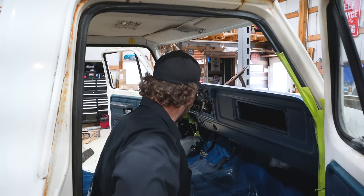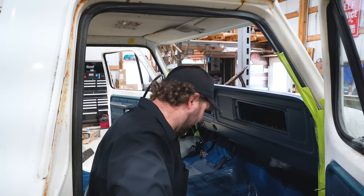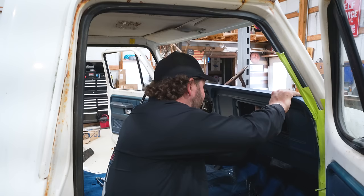Now I got a Ford Escape. Maybe we could trade and give that away instead. Nope. Okay. Yeah, I don't blame you. This is going to be one nice interior. And I ain't kidding ya.